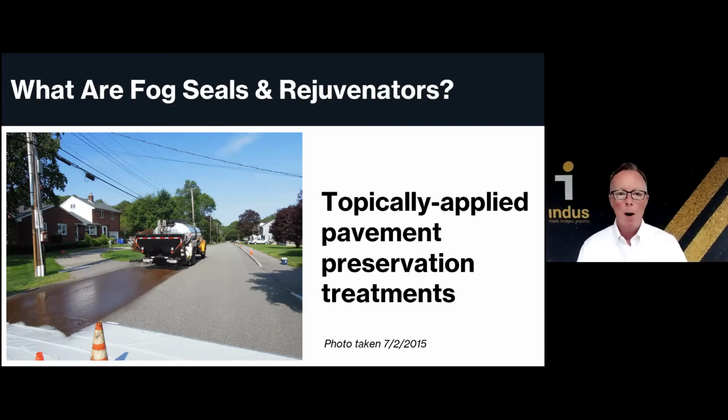For today's webinar and today's presentation, we're really talking only about standalone topical applications of these treatments as purely pavement preservation tools.